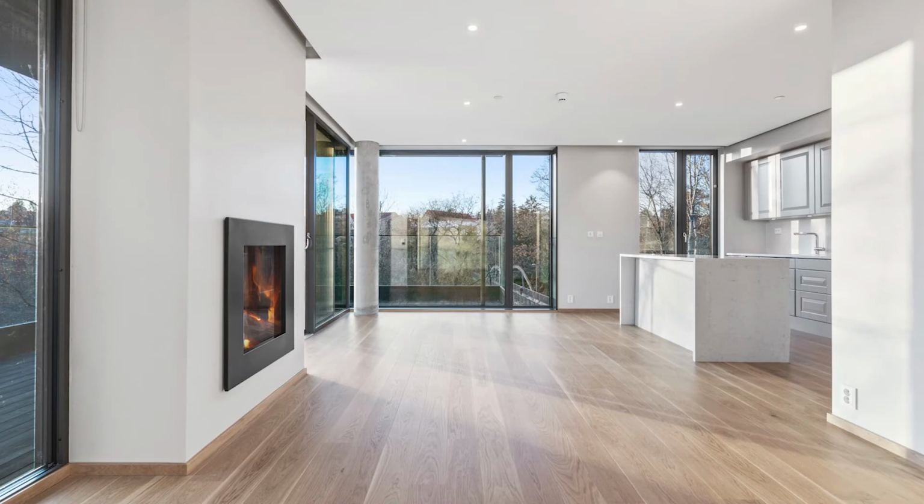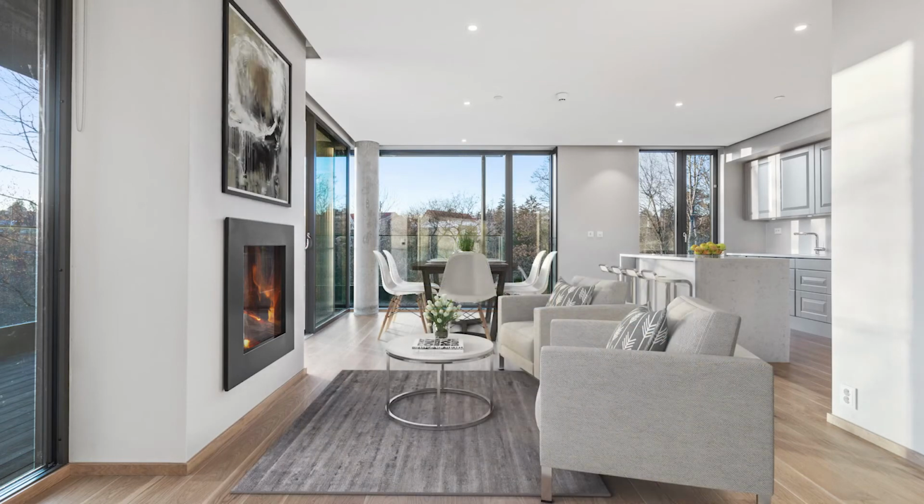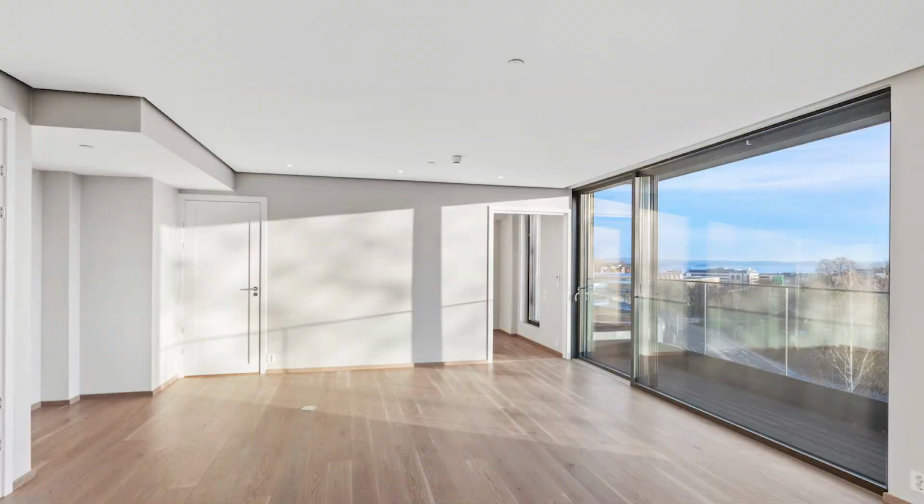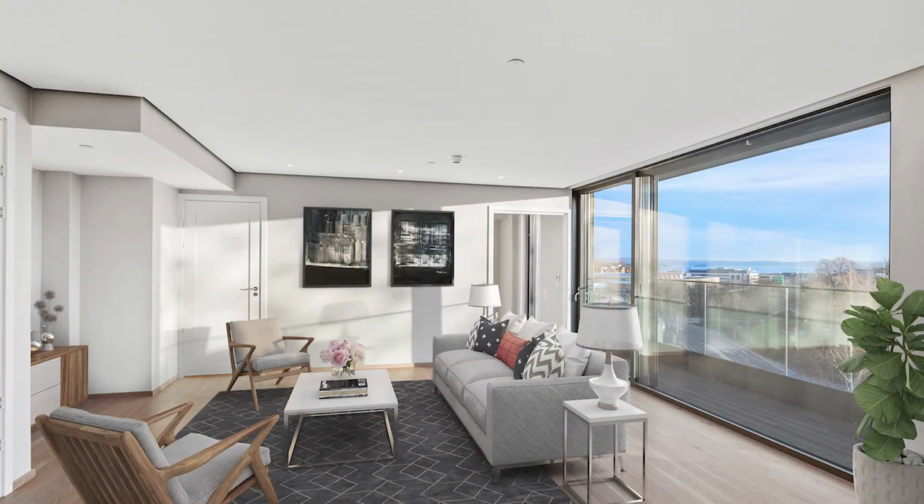Empty, styled. Empty, styled. These are all pictures that were virtually styled. And really, you couldn't tell. It's quite amazing, huh?